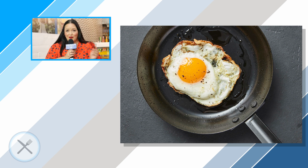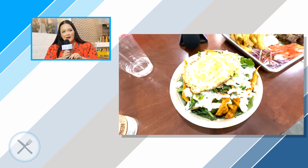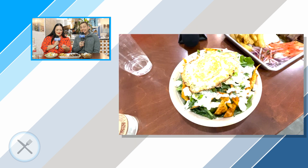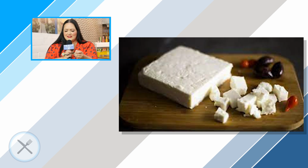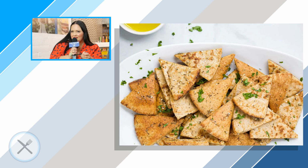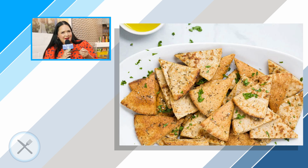So our first dish, which I was told to have the traditional Greek way, is to have a fried egg on top, which I am all about. So this is a spanakopita salad. And of course, spanakopita is the spinach. It's the traditional spinach pie in Greek normally, but it looks like they did a different version in a salad with, of course, the fried egg. Oh, yeah. And the feta cheese, the spinach, and some really fun, almost looks like tortillas, obviously not, but I'm thinking some pita chips with spice in the salad.